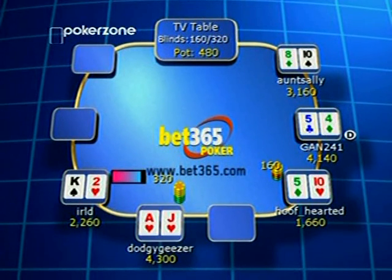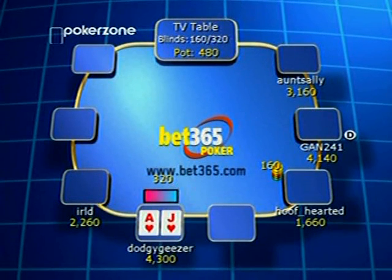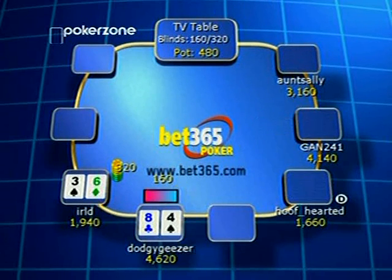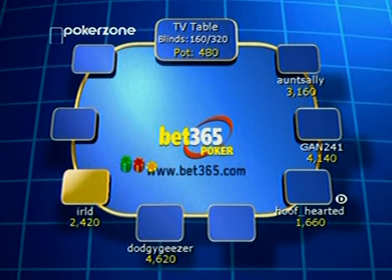There we go. Ace Jack for Dodgy Geezer in the big blind. Well, I'm sure he had all sorts of plans there. Probably did. I had that the other night. You sit on the big blind and you think, right, I'm going to make a move here, I'm going to see what I can do here. Fold, fold, fold, fold, fold. Oh, okay, that'll be my pot then. Thanks ever so much. Why can't that happen?